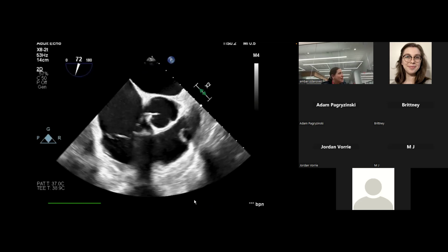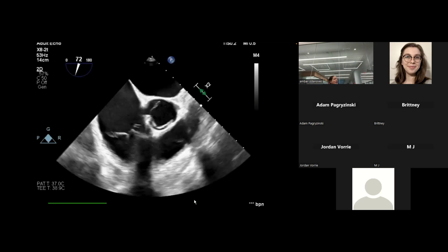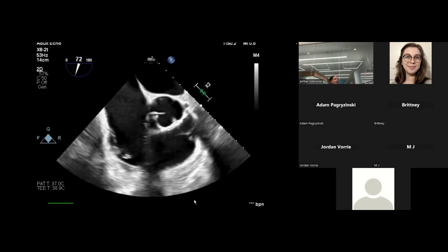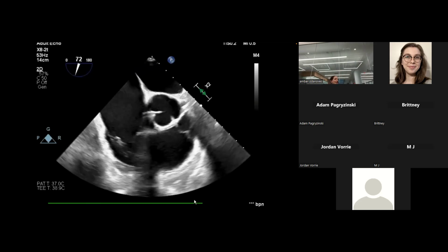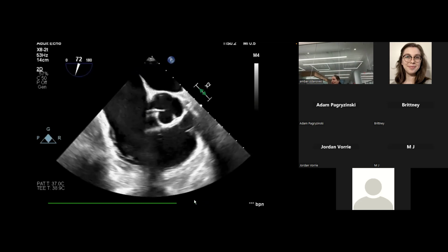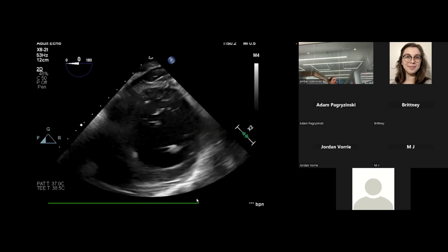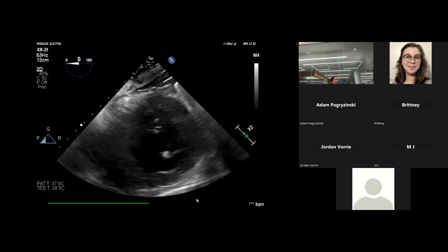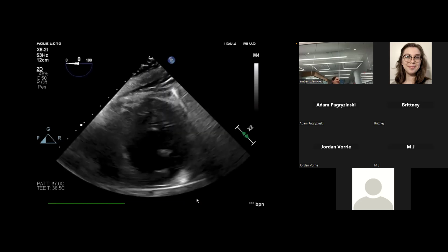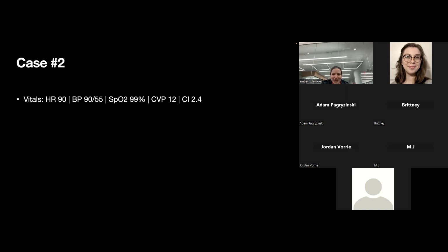And then, this is our mid-esophageal RV inflow-outflow. Same, yeah, same. Everything looks poor. And then we're going to go down to the stomach. It's not moving. All right, let me see what I have here. So you have those pictures now.